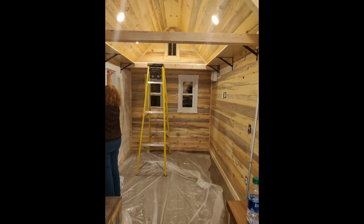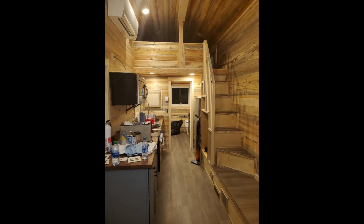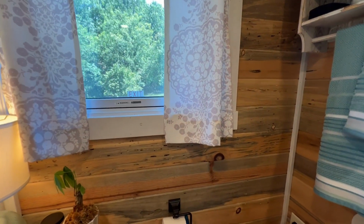The first thing that I did before I ever moved into the tiny home was I whitewashed my walls. And not only did I whitewash my walls, but I also painted some trim. And I'm going to show you what a difference that made. And so I'm going to take you into the bathroom to give you an idea about how the walls look before I did the whitewash. I did whitewash everywhere except for the bathroom.